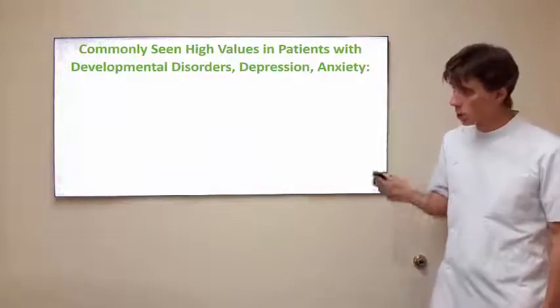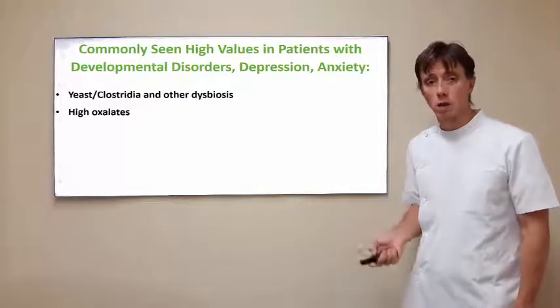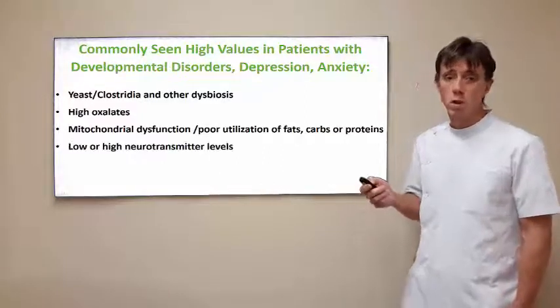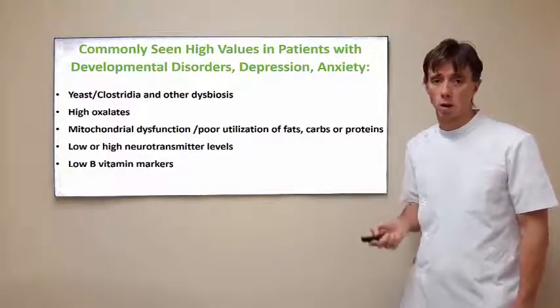So commonly when we do this test with these patients, we'll see things like high yeast and Clostridia markers. We'll see high oxalates. We will see mitochondrial dysfunction, poor utilization of fats, carbs, or proteins. We may see, or you often will see, low or high levels of neurotransmitters and low B vitamin markers.